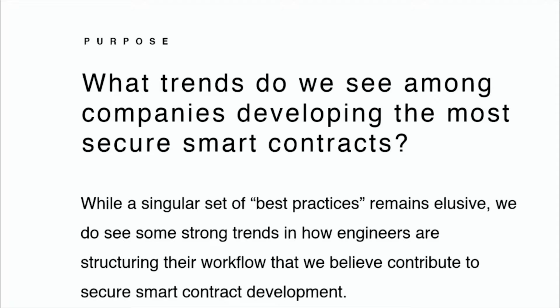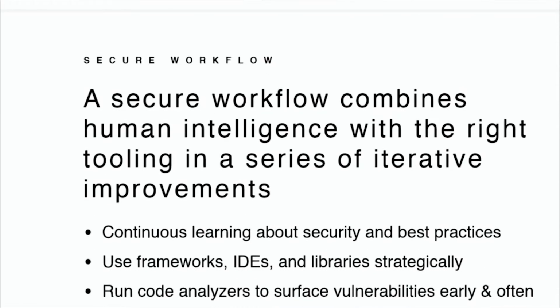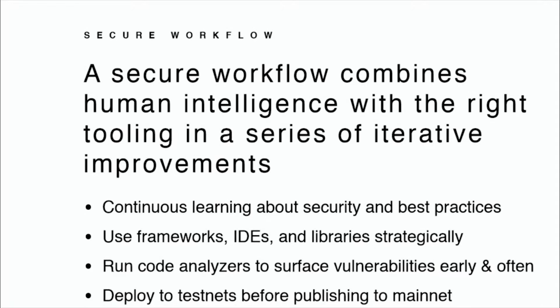Can you scroll to the next one? So the big point I would make is that a secure workflow for smart contract development combines human intelligence with the right tooling in a series of iterative improvements. It doesn't wait until the end and tack it on. It's a series of iterative improvements. Actually, you need to scroll more, sorry.